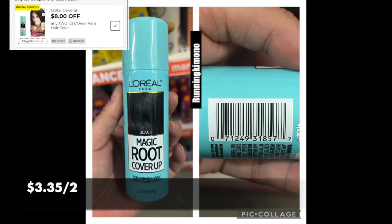We have the L'Oreal Root Cover Up. So you grab 2 of them. We have an 8 off 2 digital. It'll be $3.35 for the 2. This is one item that even if they're giving it away, people don't seem to buy. But if this is your thing, that's a very good stock up price.